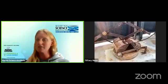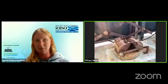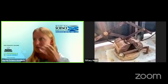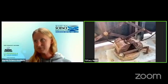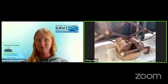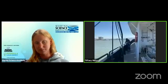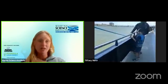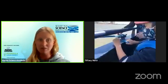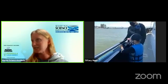So here's a closer view of that Peterson mud grab that they used to collect a sample from the bottom. It looks like they're about ready to do their second sample, so we'll get a view from this side. We've got some people down there working one of our lines, helping to make sure that mud grab doesn't swing around as they're collecting that sample. They're learning how to tie that knot. One of the extra skills that you might get to learn on a boat trip with us.